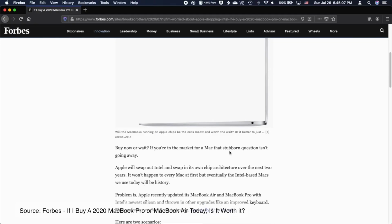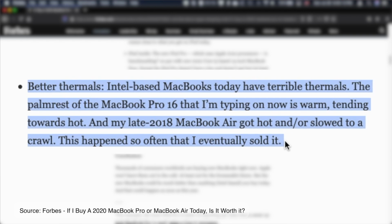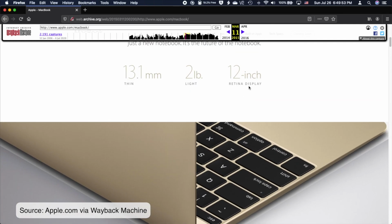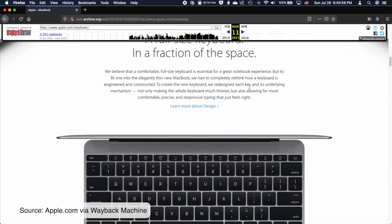And Intel has struggled to keep those promises of lowering the heat output of their processors, but they haven't been able to keep that promise. And we've seen Apple wanting to shrink their devices. Look at the MacBook that was released in 2015. The thing was so small, and it was meant to be for a more power efficient and a cooler processor. And Intel hasn't been able to spin one out.